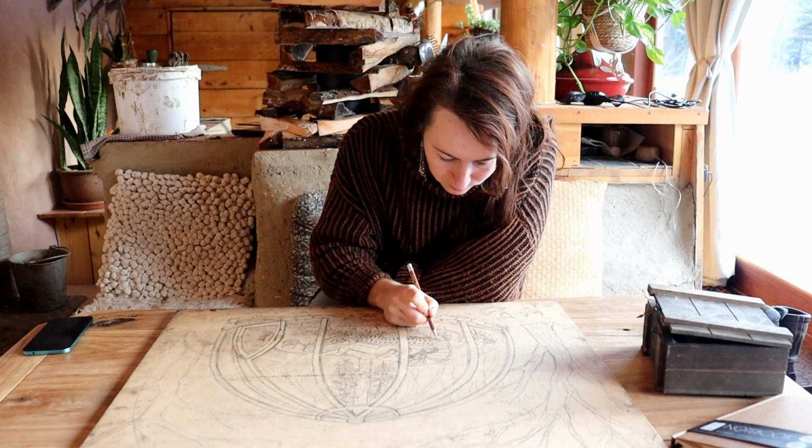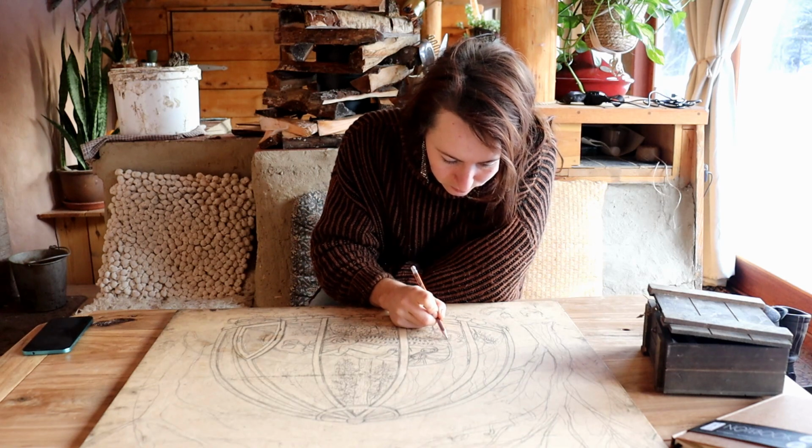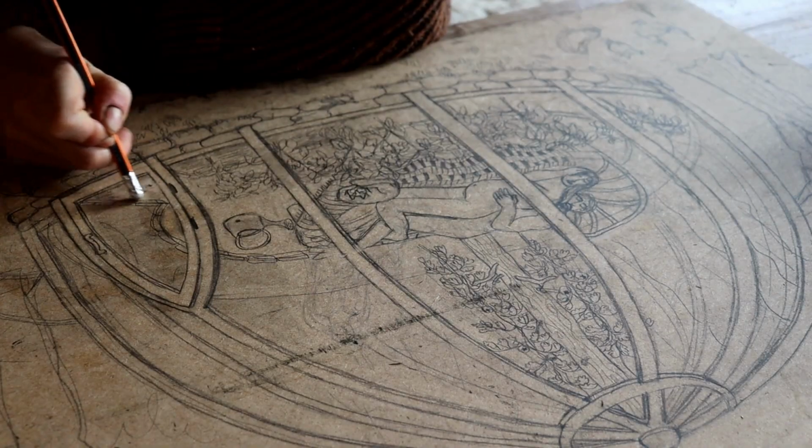I recently went on a new woodcut journey, making it a priority to work on it every day a little bit.